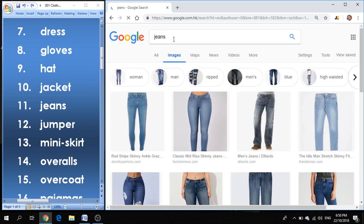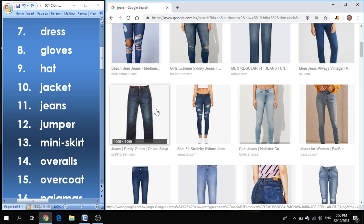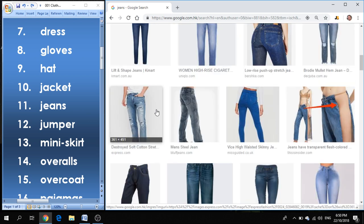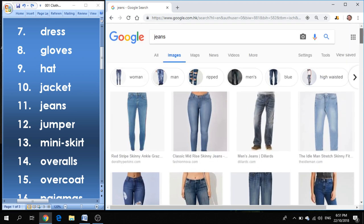Eleven is jeans. Jeans are usually blue, and they're made of denim material. Lots of different styles of jeans. The jeans have never gone out of style. Jeans. Sometimes we say blue jeans, or we say denim jeans.